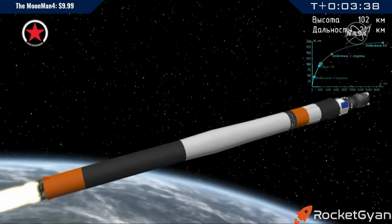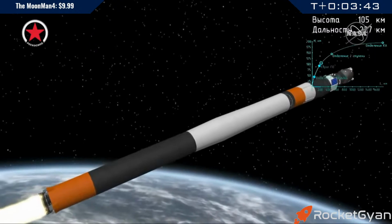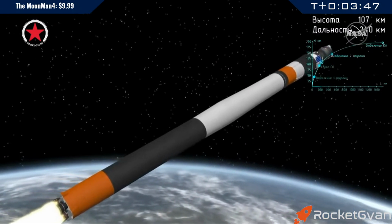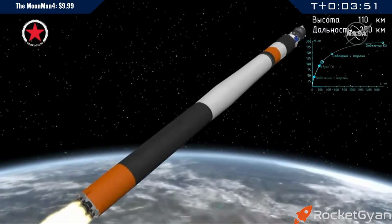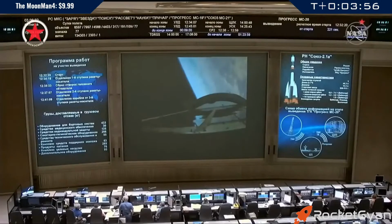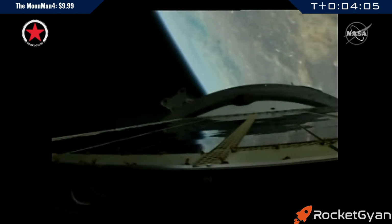They have degraded the animation quality for some reason, but they have added this graph out there, which we can't read because this is in Russian. Second stage engine performance going well. This is the onboard camera view of the Progress spacecraft, and everything is looking nominal. On the screen you're looking at a view from a camera on the upper stage of the Progress booster.